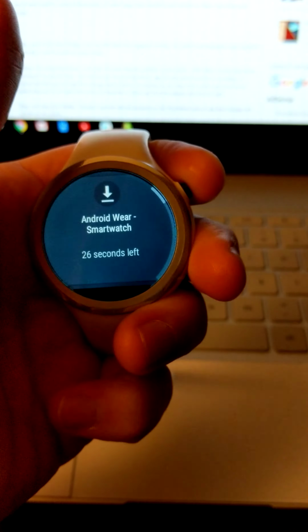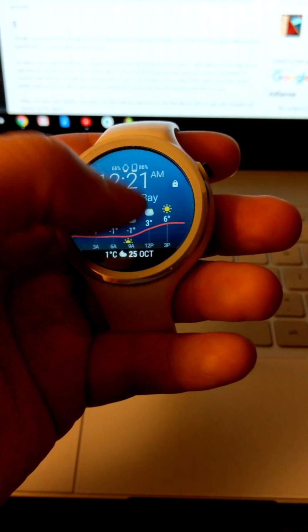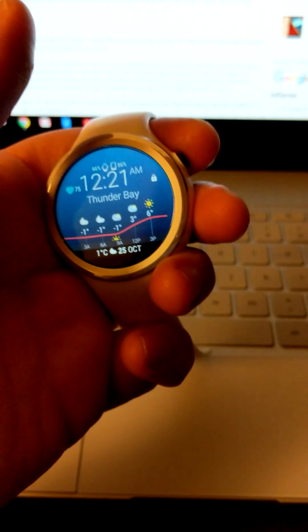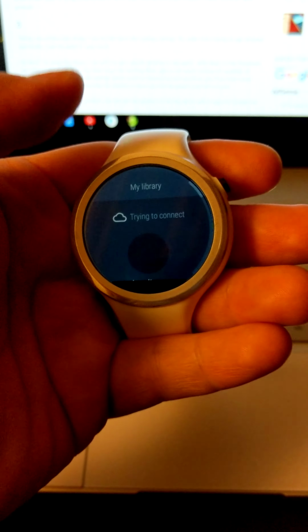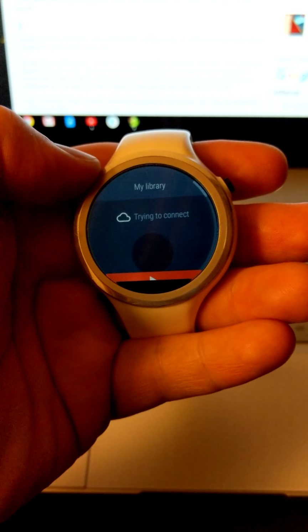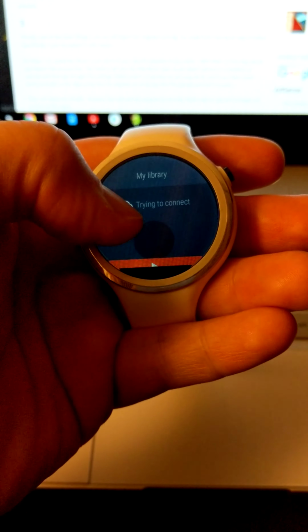The other thing that kind of bugged me was using music. I use this a lot for music. I store my music on here. So previously I could go into Google Play Music and tell it to sync the music to the connected watch. Now on Android Wear 2.0, it doesn't do that.